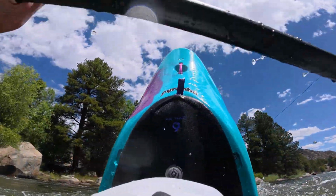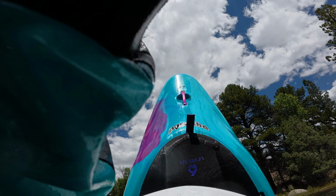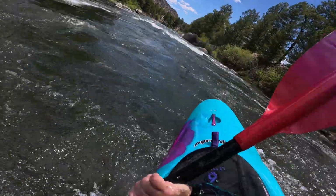It right into a stern stall, and that was a deep pocket. That's the middle of the river right now. It's pretty deep through that section. Yeah, once I get that balance point, I can hold that firecracker pretty good.